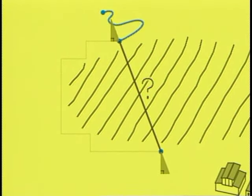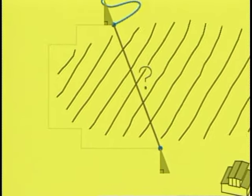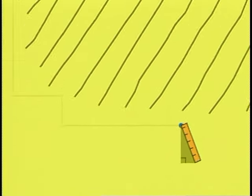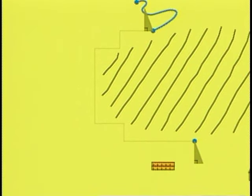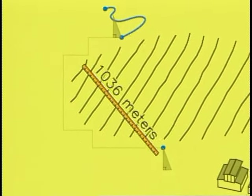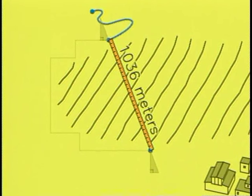Efpalinos could also find the length of the tunnel before digging it by using similar triangles. By measuring the hypotenuse of the smaller right triangle and replicating it 5 times, he would find the length of the proposed tunnel to be about 1,036 meters, or nearly 2/3 of a mile, making it the longest tunnel built in ancient times.